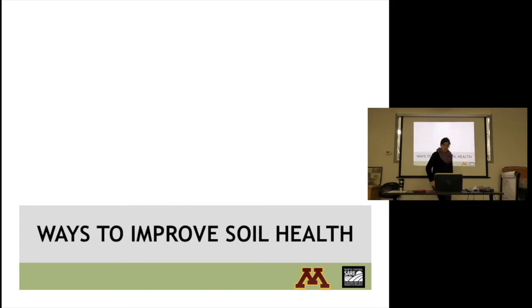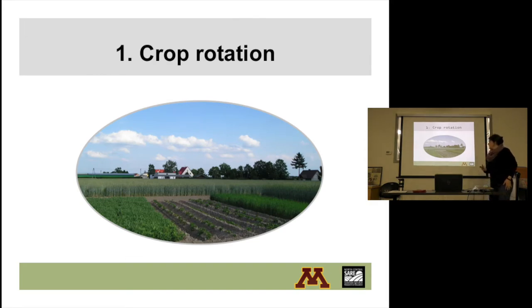All right, so let's chat about how we're going to improve our soil health. The first thing that we talk about is crop rotation. We all know that it's important to rotate our crops for disease and pest purposes, but it also allows us to add different things to our soil. Different kinds of roots, root crops like carrots, can break up a soil really nicely, whereas things with a bigger, more fibrous root system can add more organic matter. So rotating all those different things essentially allows us to balance things out.